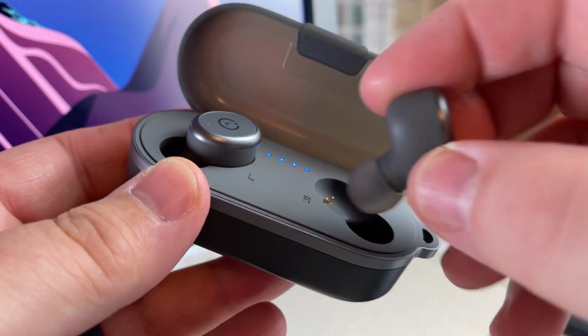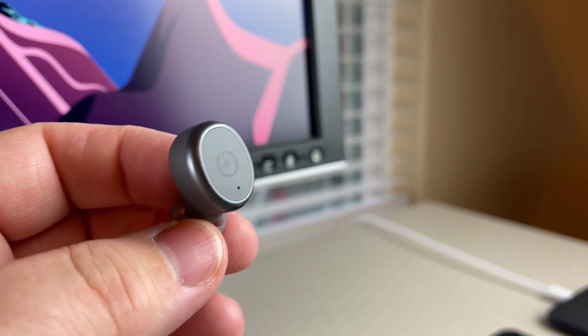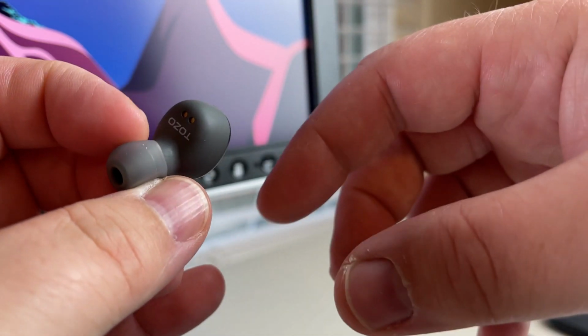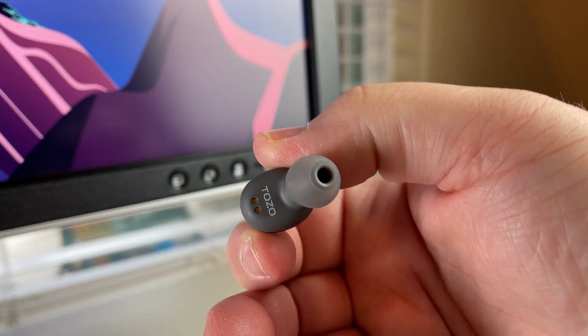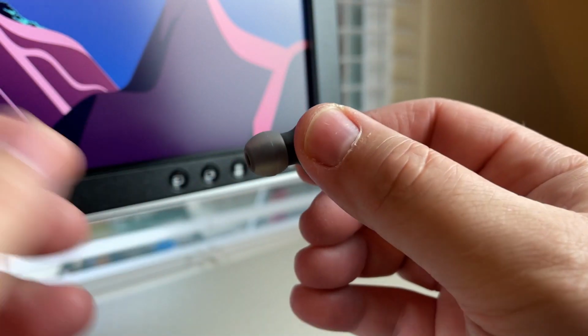And I would also say that about the Tozos. The Tozos are a little bit larger than the Impals, and part of that is because they've got a larger resonance chamber for the bass. There's a lot of bass in this. We'll talk about that here in a second. But they're not too large, and I think because it's a slim profile rather than just a rounded profile, they do fit my ear really well.